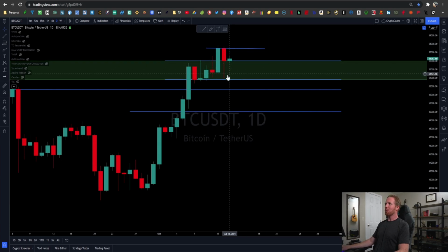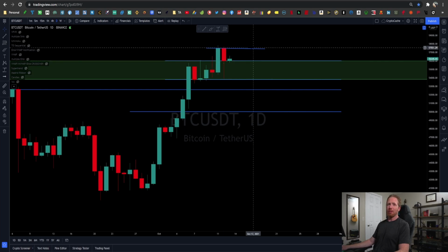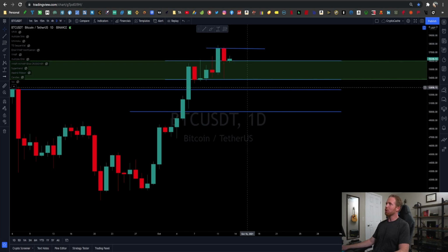The price dipped way down to 53,800 and right back up to 56,000 and closed above. So 56,000 is still the current support. That's awesome. Furthermore, 57,500 is the resistance, and just below that, we do have 52,600 as a secondary support if worse comes to worse.